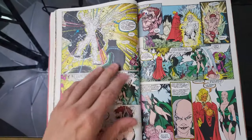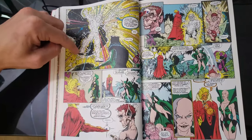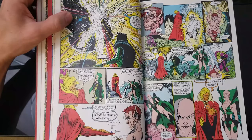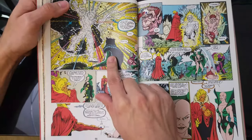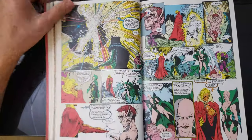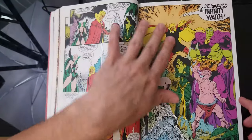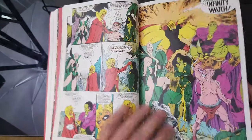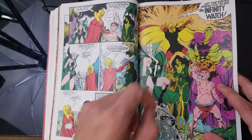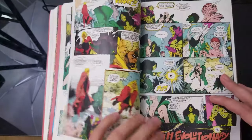And when he gives all the gems out, he relinquishes his powers, and this is just beautifully colored. Love this coloring. Drawing, inks, colored. This is just miraculous. Anyways, beautiful, beautiful. And he gives the gems out, yada yada yada. The Infinity Watch. This is classic 90s women's clothing. Just god awful.